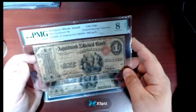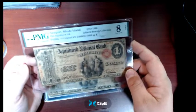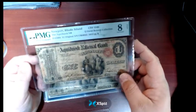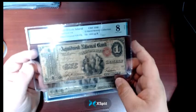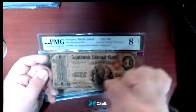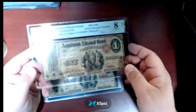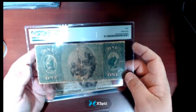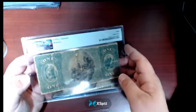Newport, Rhode Island, they graded this one a VG8 net. The note really has kind of a fine 12, fine 15 appearance. The net is for, there's a huge repair right here. The note still has good eye appeal other than the tear repair. However, it is what it is.